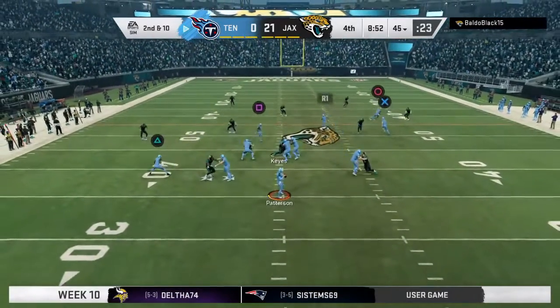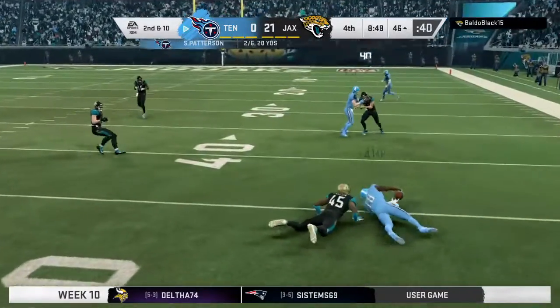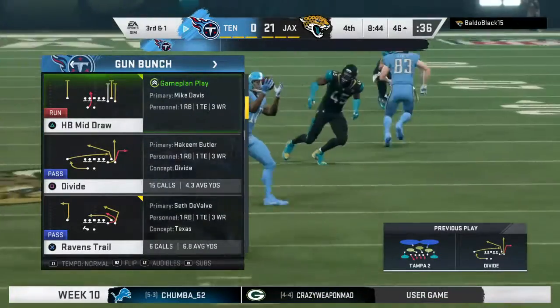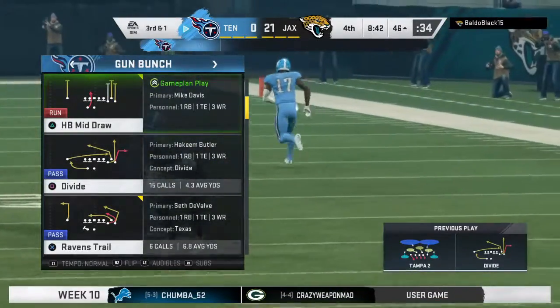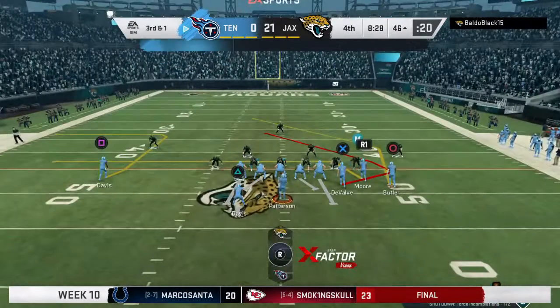To throw again, Patterson. This one caught by Davis. And this will be good for a pickup of 9 to the 46. Brandon, perfect defense in this situation would have meant that there was an incompletion. They would have picked it off. Okay, so they gave up the completion.